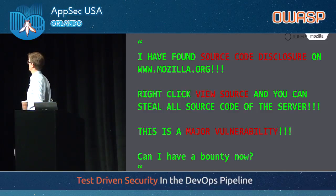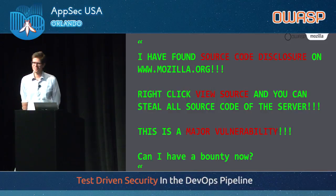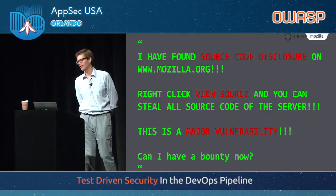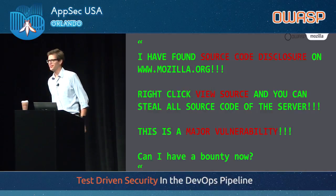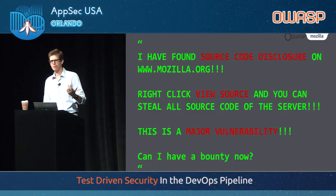Right-click, view source, and he can steal all the source code of the server. This is a major vulnerability. Can I have a bounty now? And if you talk to people who have done bug bounties, they've seen those, because they come along every once in a while. And we try to be nice, because obviously, this isn't someone who is well-versed in security, but maybe one day they will be. So we try to be nice to them.